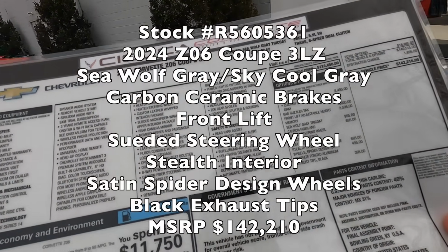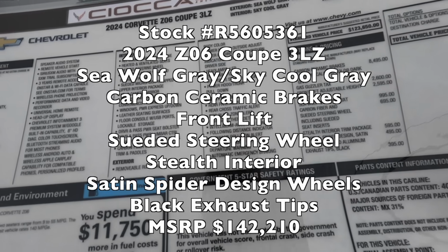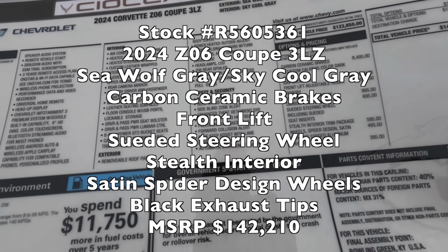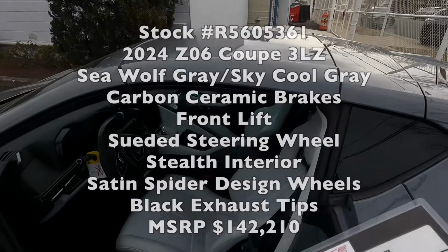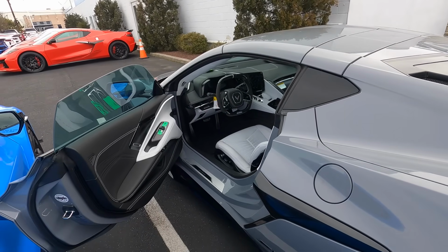Gas guzzler, front lift, Seawolf gray tint coat, carbon fiber suede steering wheel included in the seat inserts, stealth interior, spider design wheels in satin graphite, black exhaust tips for a total price of $142,210. Really nice setup on a color combination you don't see very often.